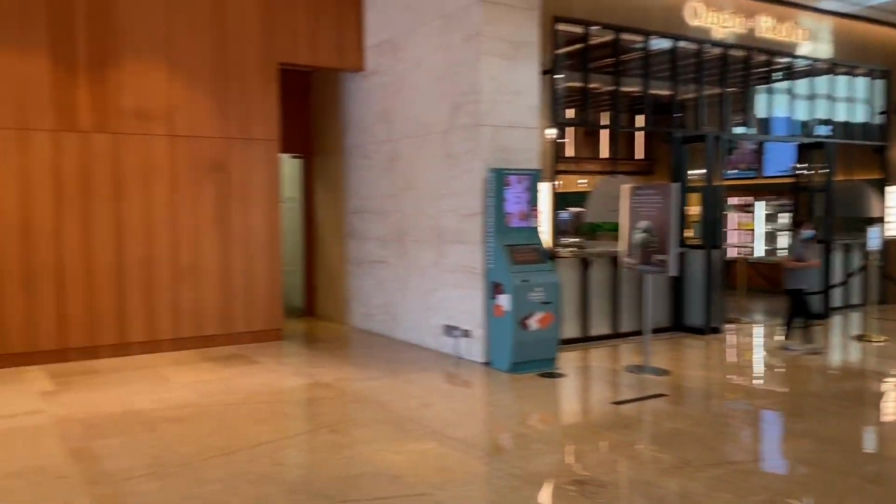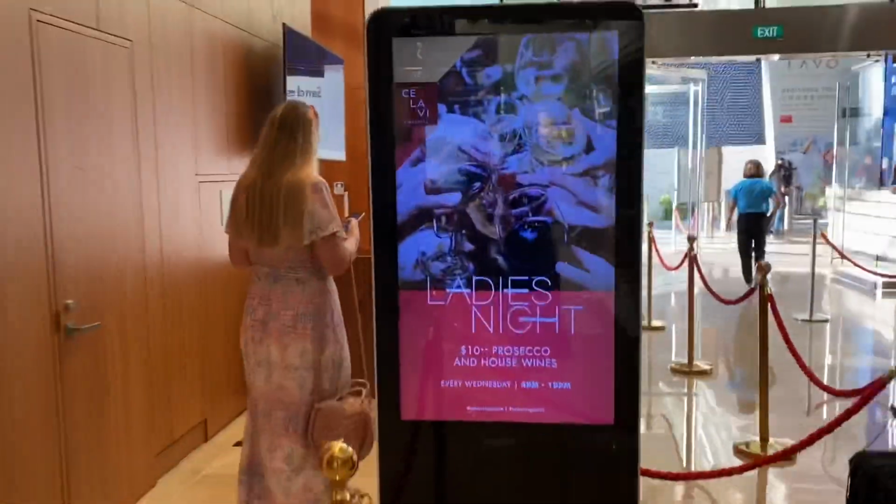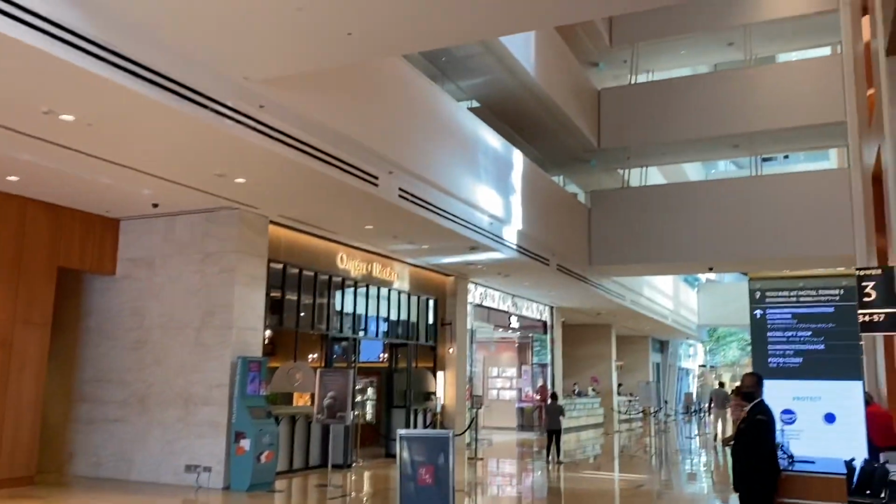In Marina Bay, to go to Celavi, you need to arrive at Tower 3. I really like the vibe in this hotel. Even downstairs in the lobby, it always smells so good. It's just so light and fresh.